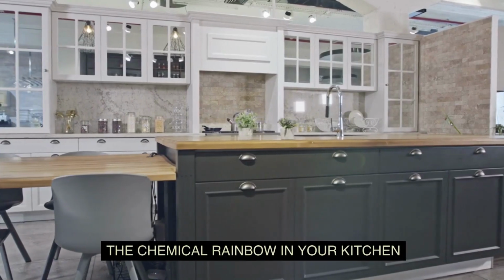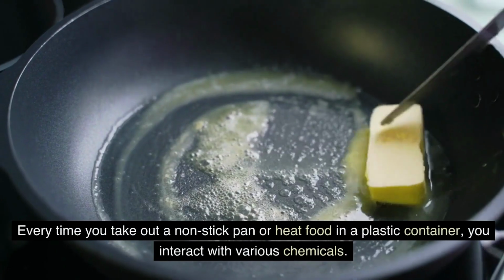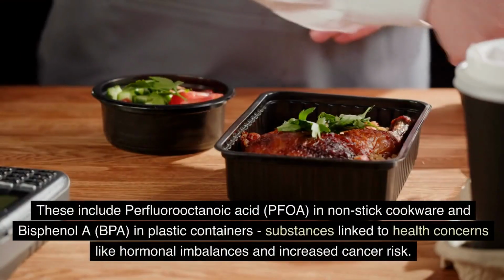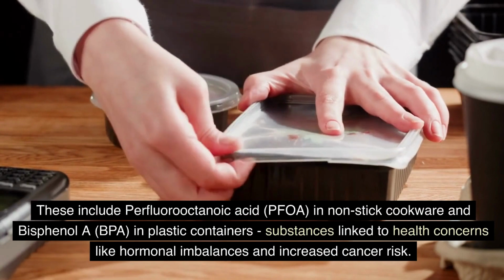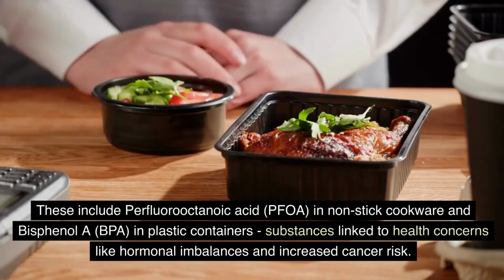The chemical rainbow in your kitchen. Every time you take out a non-stick pan or heat food in a plastic container, you interact with various chemicals. These include perfluorooctanoic acid, PFOA, in non-stick cookware and bisphenol A, BPA, in plastic containers. Substances linked to health concerns like hormonal imbalances and increased cancer risk.